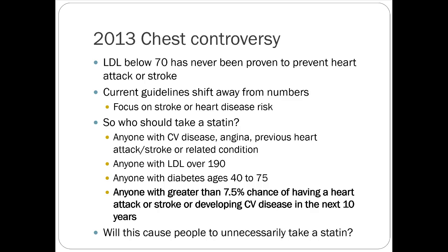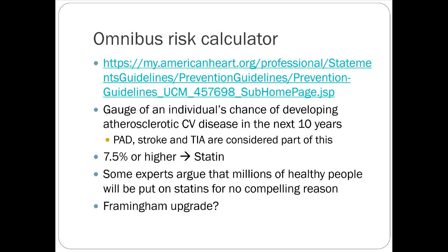And the fourth one is the most controversial, saying that anyone with a 7.5% risk or higher is at enough risk of a heart attack that they should be on a statin regardless. And the calculator we're going to look at on the next slide will show you that you have a pretty substantial chance of getting this risk above 7.5% if you're at a certain age, regardless of how good your values are.